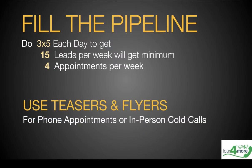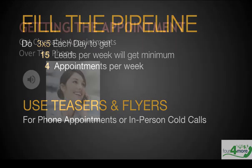Let's talk a moment about the 3x5 program. Very simple. 3 teasers or flyers by 5 p.m. each day. That's 15 per week. It will get you a minimum of 4 appointments per week. And the reason for that is that the teasers and flyers focus not on product and price information, but on the value of your audience, the value of the lead audience, opportunity and customers for those businesses. It's also extremely effective to set up phone appointments.